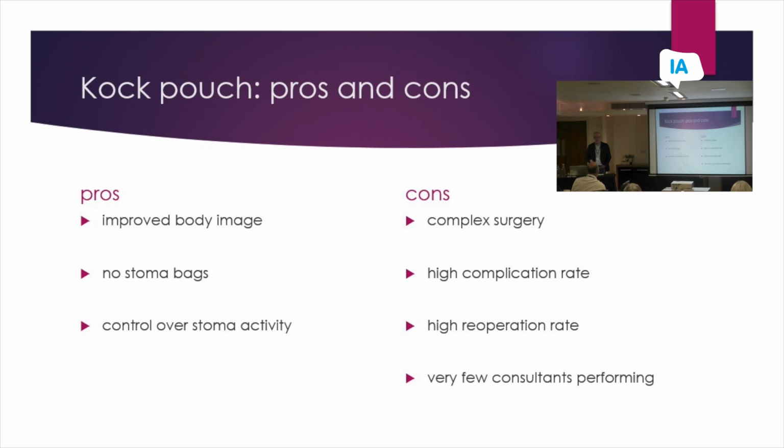With the cock pouch, again, there's an improvement in body image. You don't have a stoma that's spouted. It's usually a bit more discreet and lower down compared to a conventional ileostomy. You don't need to have stoma bags, and you've got control over your stoma activity. However, it's a more complicated operation. There's a much higher complication rate, and up to about 50% of patients will require further surgery if they've got a cock pouch.